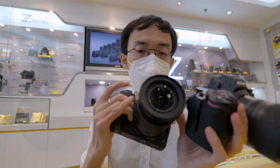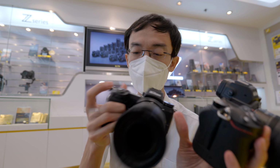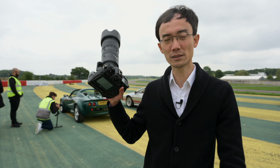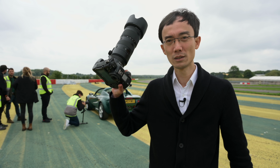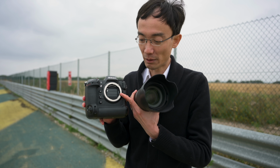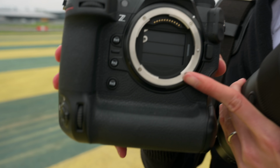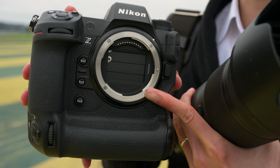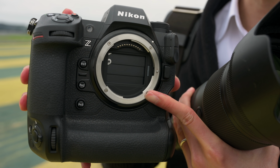Actually at that time I was a bit worried about Nikon, but finally Nikon is back and it is such an impressive machine. The Z9 really doesn't have any rolling shutter at all for this electronic shutter only camera. Nikon said it won't, but we will need to test it later with the final retail version.